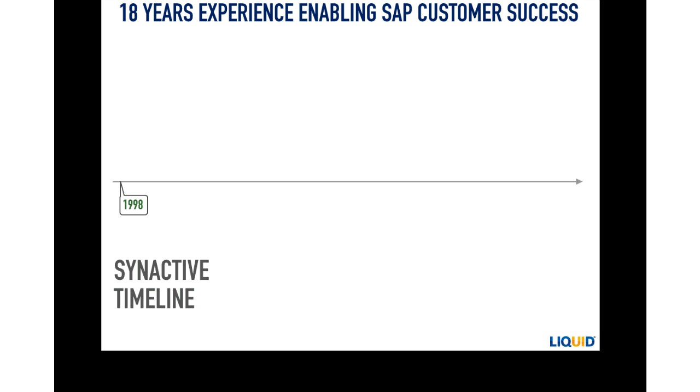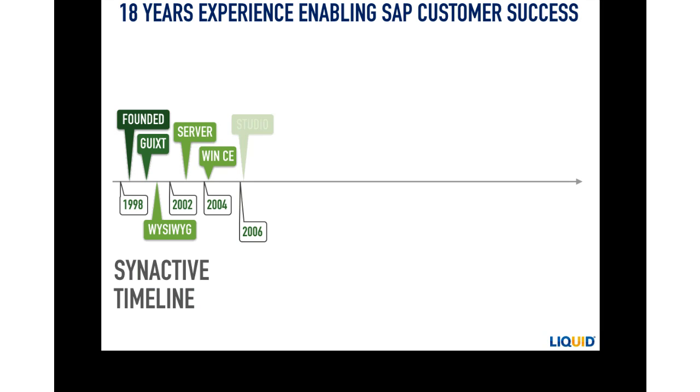We were founded in 1998. Our co-founders worked for SAP, and while there, they developed a deep appreciation for the potential for usability improvements within the SAP GUI. And so they developed GUI XT, which is a legacy product of ours, and it's actually something that's been bundled with SAP since 1998. So if you use SAP, you actually already own one of the core aspects of our technology.